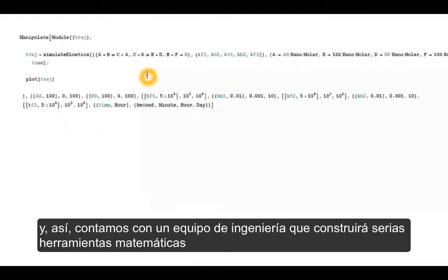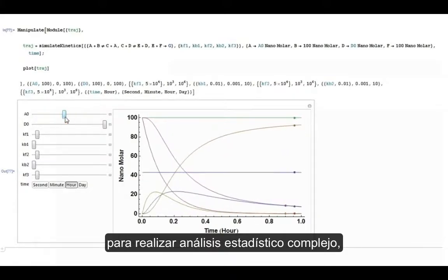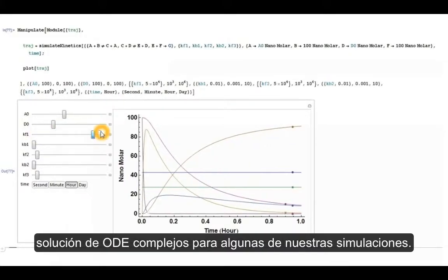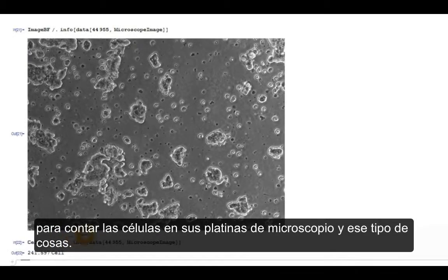And in this way, we have an engineering team which will build some very serious mathematical tools, things to do very complicated statistical analysis, very complicated ODE solving for some of the simulations we do. But at the same time, that can get used by, say, the cell biologists who are doing things like image processing to count cells in their microscope slides and that sort of thing.